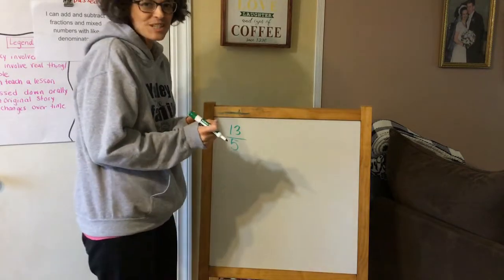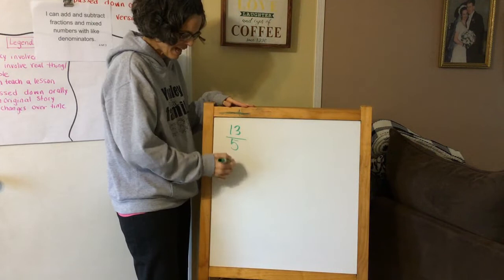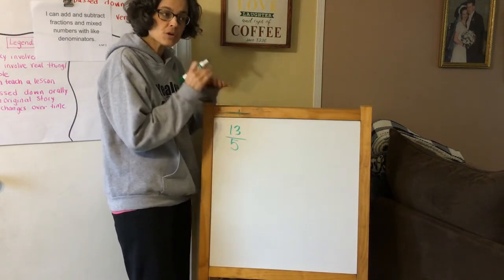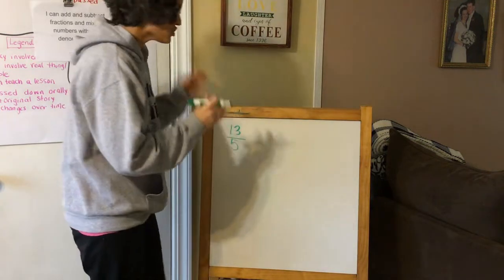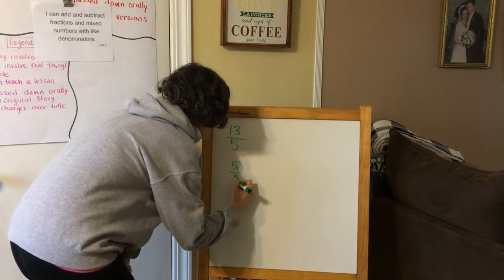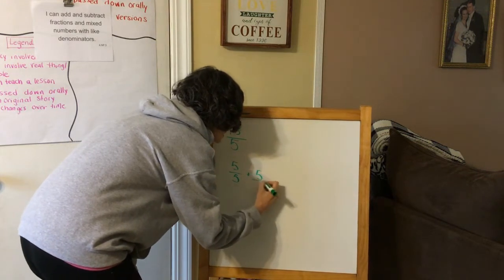All right, you are back. So here's what we had. You had 13 fifths, and you had to decompose that. But remember, you want as many whole numbers as you can. So we always start with as many wholes as we can get. So we have 5 fifths plus 5 fifths.